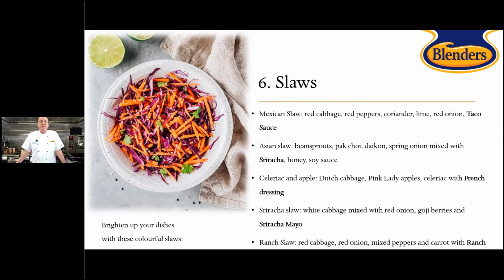Now, moving on to the next one, which is the slaws. It would be wrong of us in Hand Blenders here not to mention slaws. We've been making coleslaw for a long, long time around here. We don't actually make coleslaws ourselves, but making up coleslaws with cabbage, with carrot. And I think we've moved on a little bit from that. So what we're looking at here is by changing one or two little ingredients in there, we're going to make something that's a little bit more exciting than your standard coleslaw.